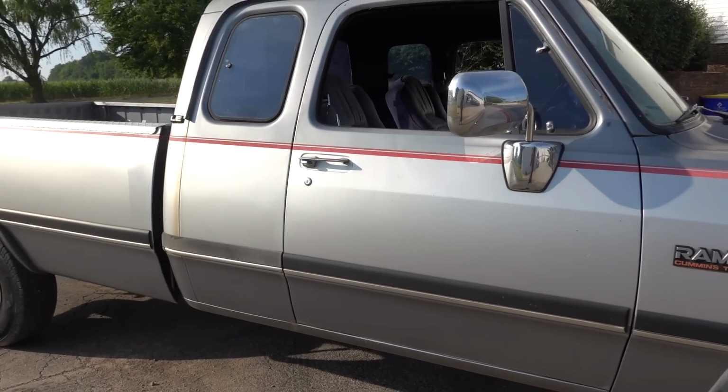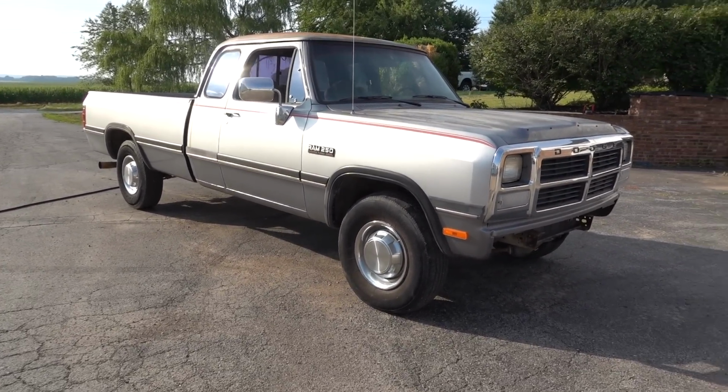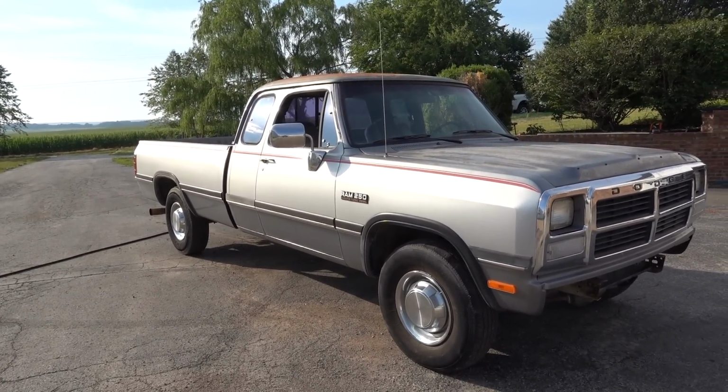Friends, well, there you have it. Our barn find first gen is back up and running. She is ready to go. So that's pretty much gonna wrap up this video. Super pumped to get the donor transmission back in this thing, back up and running. Again, guys, we already have replaced this truck, so there's no real need to hang on to it. Much better in the hands of one of you guys.